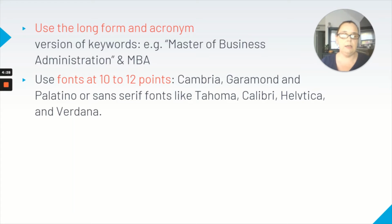There's a list of fonts here that are preferred, not just visually for the eye, but for the applicant tracking system. So you want to make sure that you're not using something fancy. The applicant tracking system, again, it's a computer system, so it's only able to pick up on what it's been programmed for. So do yourself a favor, try to keep it as standardized as you can.